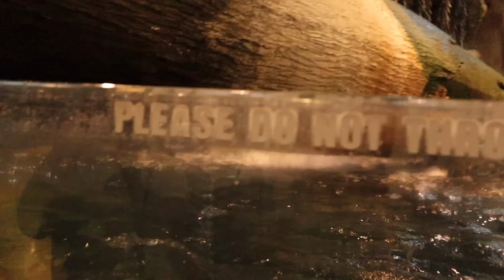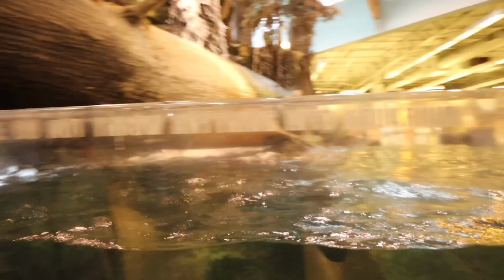Yeah, it says it right here. Please do not throw anything into the aquarium. Unfortunately, we can't do that, but this aquarium is super cool, and I don't know if I've ever shown it, maybe once before on the channel.